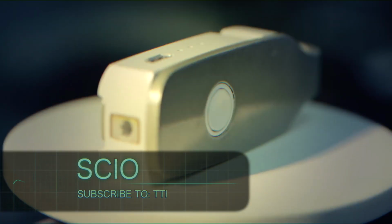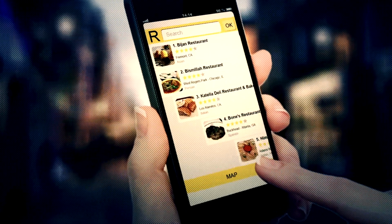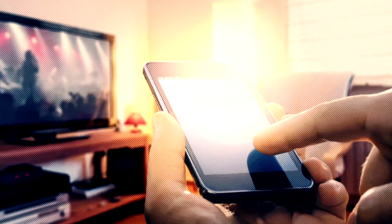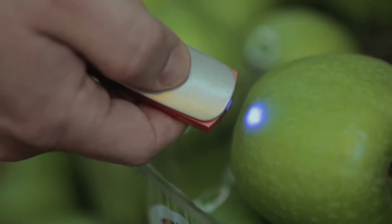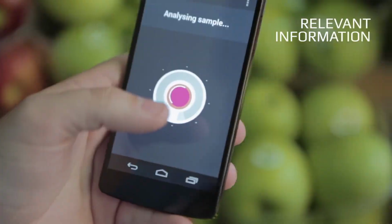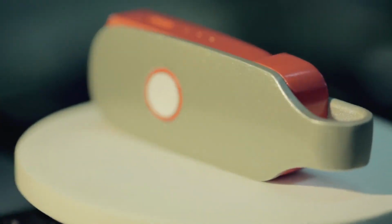SCiO. When it comes to consumers' choice, there is one readily available thing. Consumers can select identical products from several different brands and in several different varieties. However, extra precautions should be taken to ensure you're making the right choice for your health. This is where the SCiO comes in.